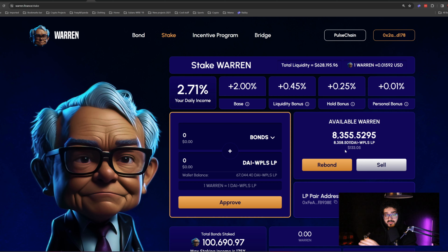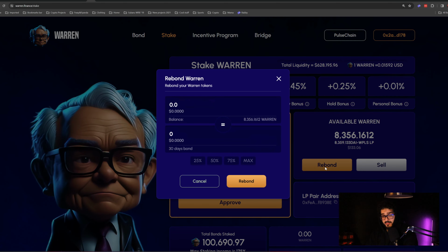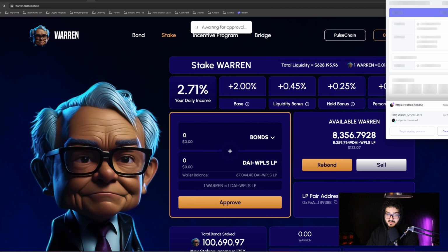So we're going to go through this step by step together, okay? I'm going to go ahead and click on rebond. Actually, wait, let me just check. Okay, I just double checked and my wallet is connected. That's the first step. Then you click on rebond, you click on max. I'm going to remove all those decimals, as I told you guys. You can see I have $133, which is going to turn into $172 with that extra 30% in that bond. Go ahead and click rebond.